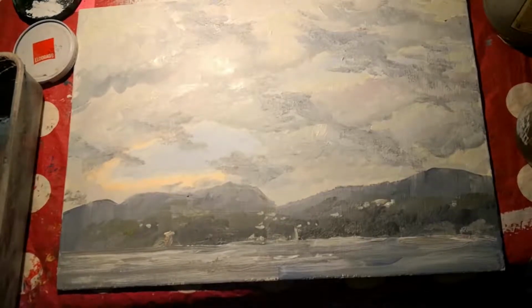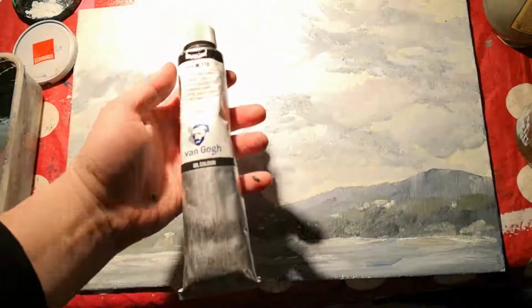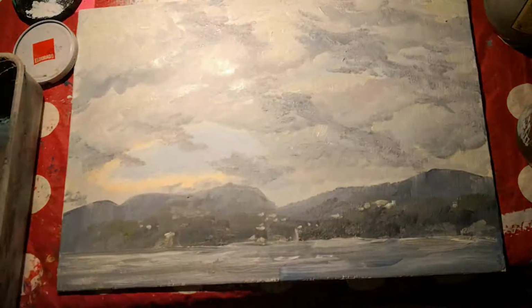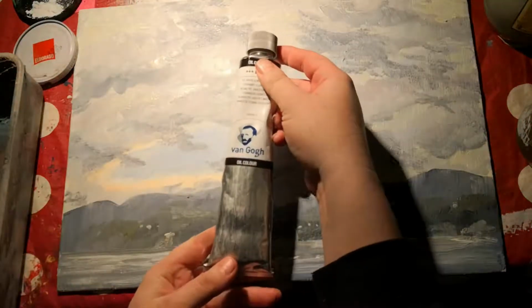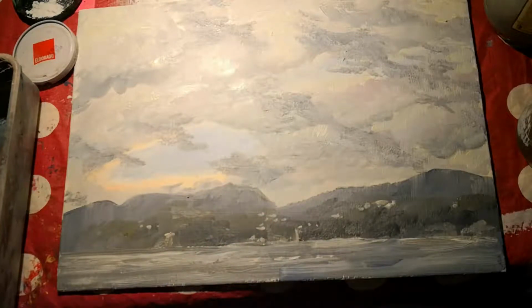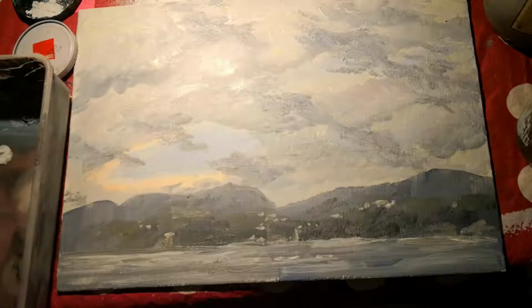That's a huge paint. Look at my huge paint tube. Yeah, I should really buy more of these big ones because. You prefer the Van Gogh? No, I haven't painted long enough to figure out what I prefer.